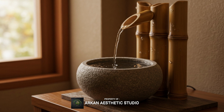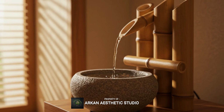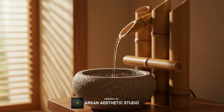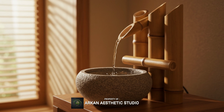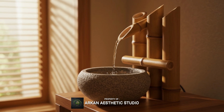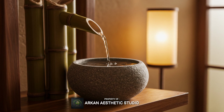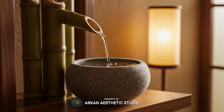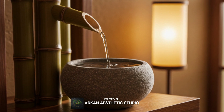In such a space, even stillness becomes an experience. Creating this kind of tabletop serenity is not only possible, it's surprisingly attainable. With a few bamboo segments, a discreet pump, and a grounding vessel such as a stone bowl or a handcrafted basin, one can recreate the gentle cadence of a traditional shishi-odoshi right at home.